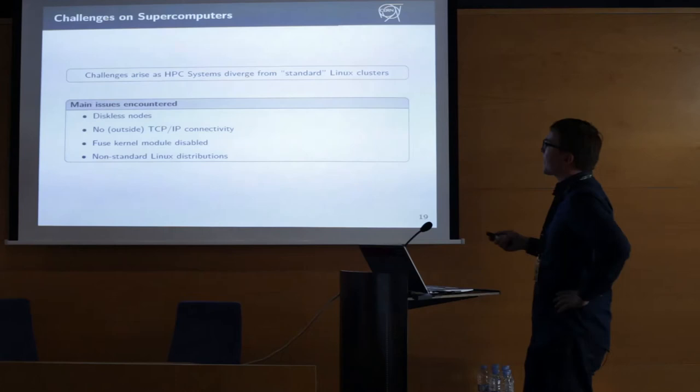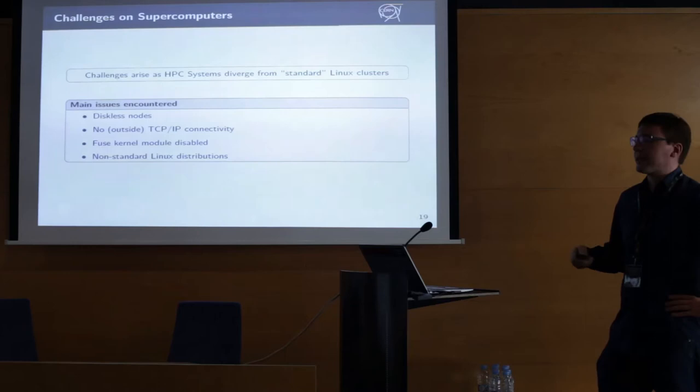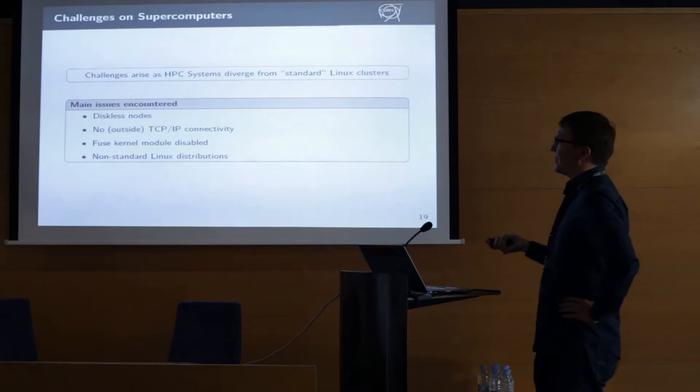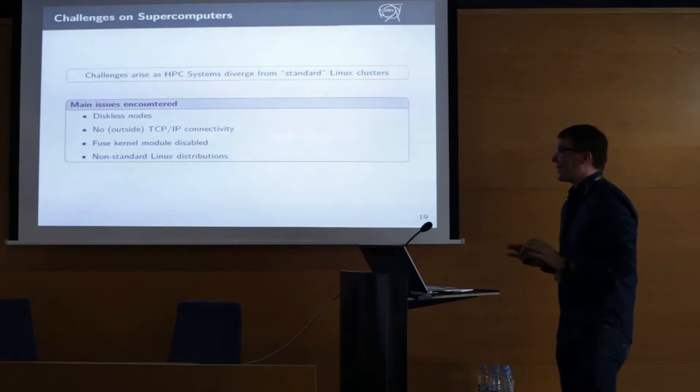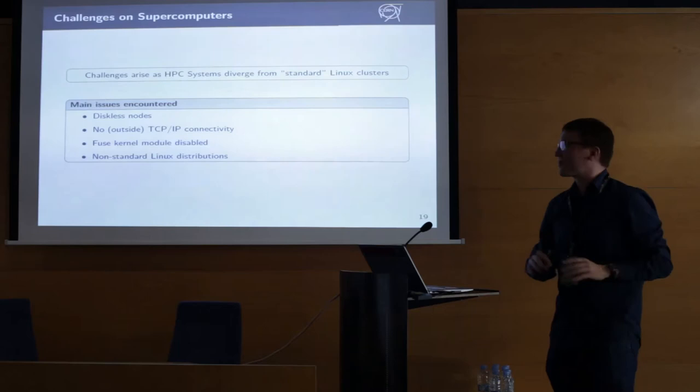So the main issues we encountered when trying to get to academic HPC systems are that perhaps there is no disk, or there is no connectivity, or we cannot mount FUSE, and some of them have really non-standard distributions, although that is our smallest problem. The code usually compiles on anything. It's ported to Raspberry Pi and to Red Hat Linux 4, to many systems.